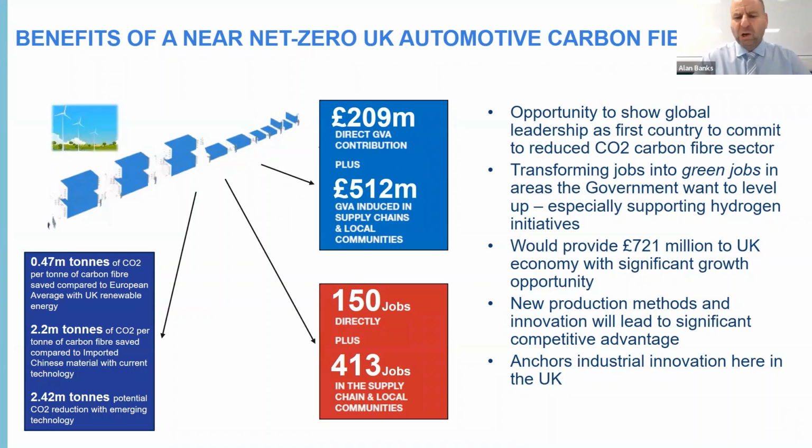But we know of a company, which I can't tell you about because I'm under NDA, that are looking to put a new breed of carbon fibre into the UK. They're an American company, but they want to put their factory into the UK, and that is going to have a substantially less embedded CO2 in the making of the carbon fibre itself.